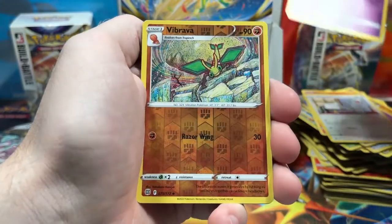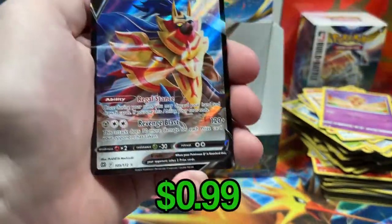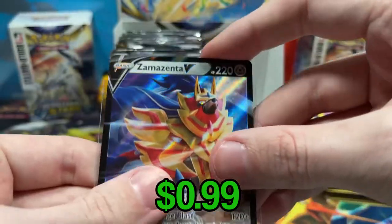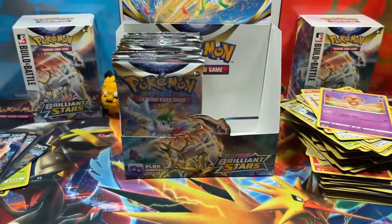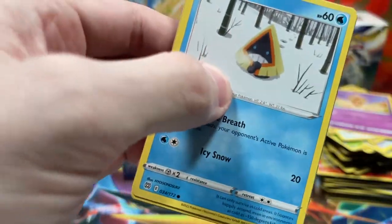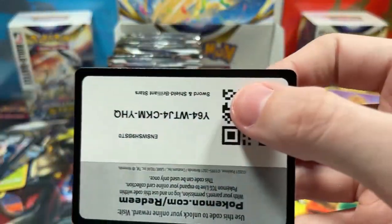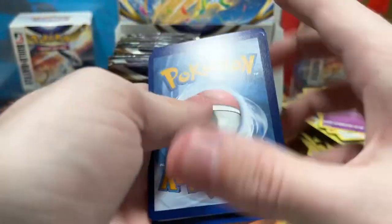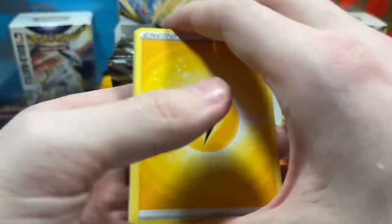Okay. Baltoy, Vibrava reverse. Ooh, Zamazenta V! We don't have him. We're sleeving this bad boy up. Look at him looking all majestic. More of a Zacian fan, but I'll take a Zamazenta for the binder. We got so many binder cards today, guys. That's huge. This binder is gonna look absolutely filled out. It's gonna be stacked.